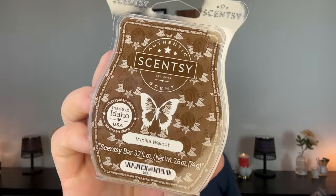Next, we have Vanilla Walnut. This one I grew to enjoy. It's not one that I need heaps and heaps of, because it is just a very creamy vanilla. And I feel like over time in the warmers, that just intensified. I don't really get any nutty fragrance. I just get a warm vanilla.